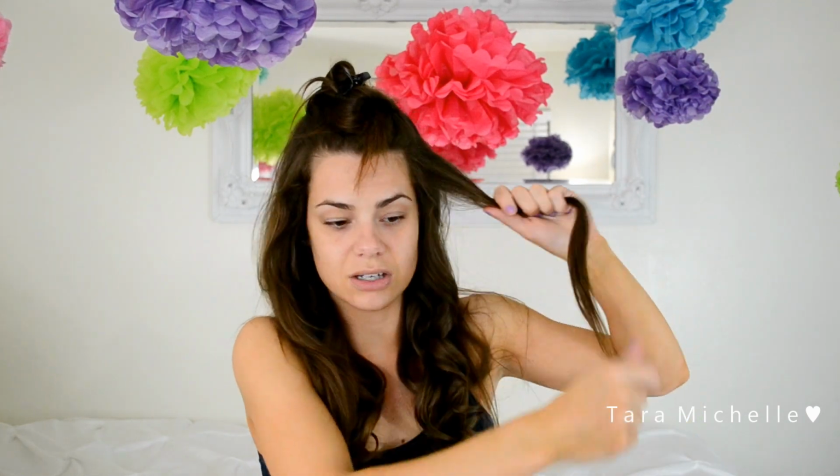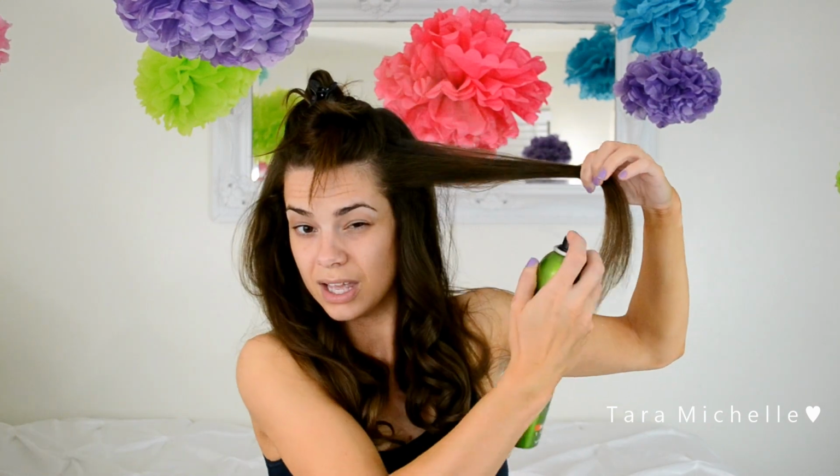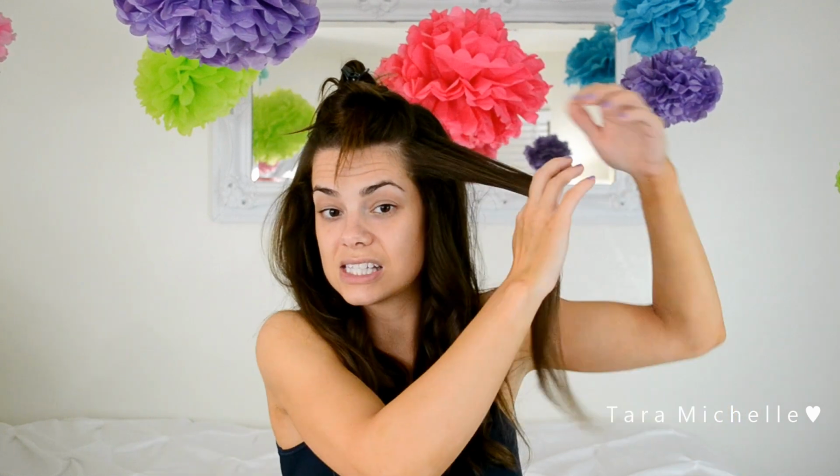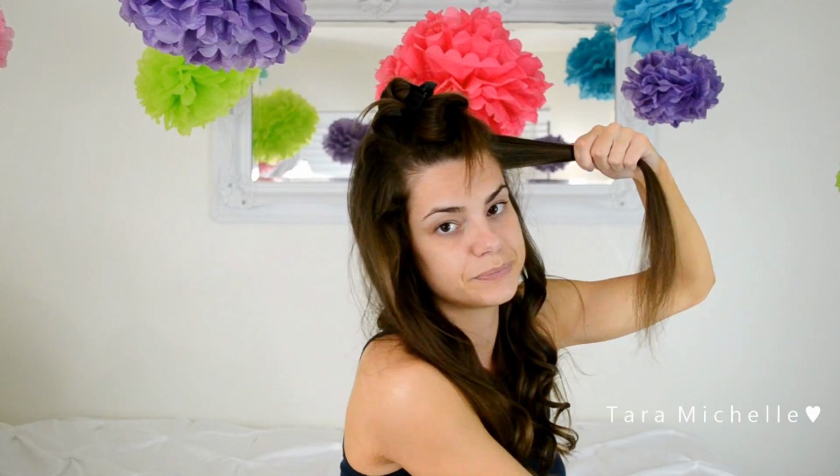Okay, so I'm going to take this piece and curl it away from my hair as well. So basically I'm doing the same old thing with this section of hair as I did with the last one. So let's just fast forward this part.